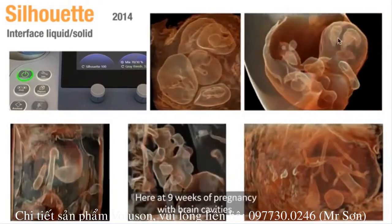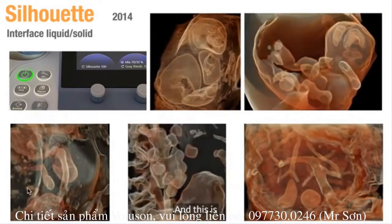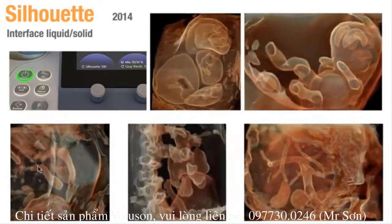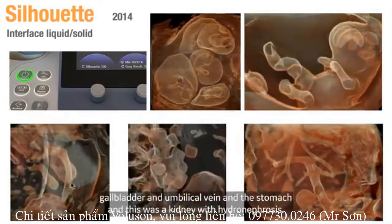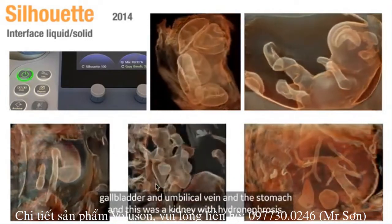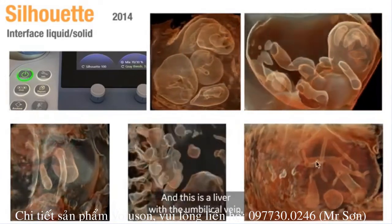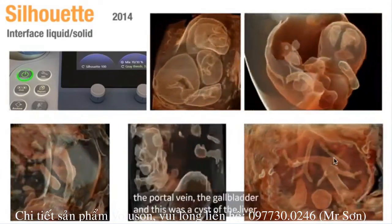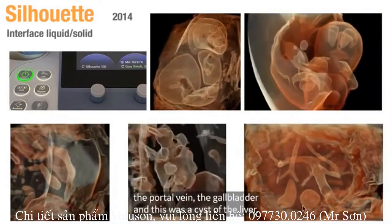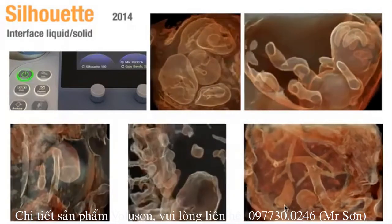Here at 9 weeks of pregnancy with brain cavities. And this is the gallbladder and the umbilical vein and the stomach, and this was a kidney with hydronephrosis, and this is the liver with the umbilical vein, the portal vein, the gallbladder, and this was a cyst of the liver.